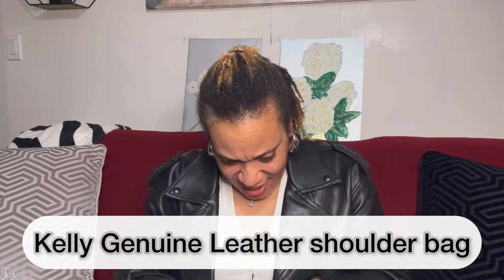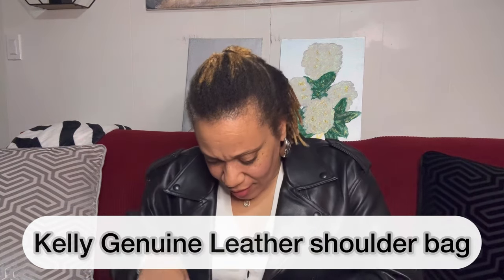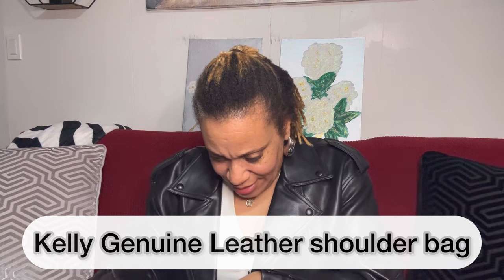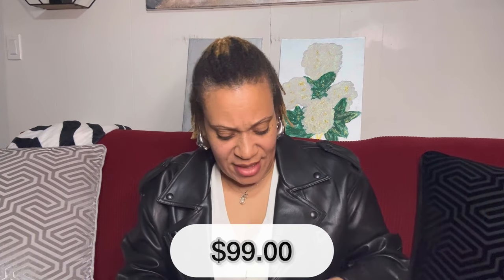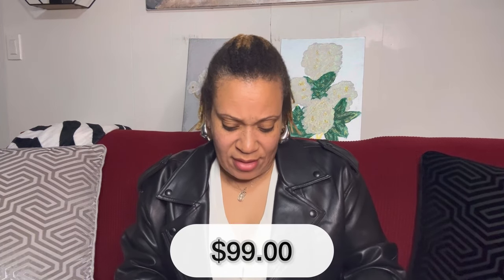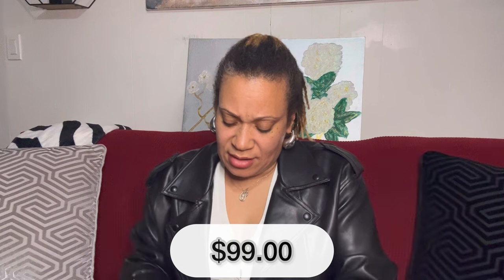I'm trying to look inside to see. And it doesn't smell like leather. I mean, it could be leather. I don't know. For $100, it needs to be, but I'm about to see if anything inside says what it is. I'm thinking it's PVC. It's in Chinese. Everything's in Chinese.